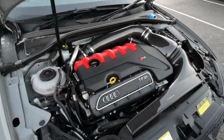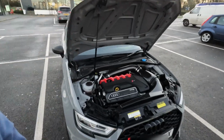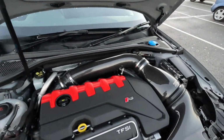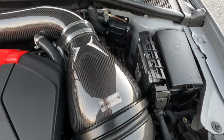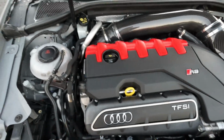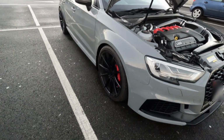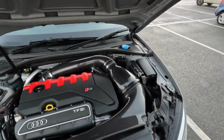Wow. Check out this RS3. Oh my god, look at the engine bay, it's just amazing. Look at that. Eventuri intake, blown away. I love the 5-cylinder unit, it's just amazing. This car looks stunning in Nardo grey, absolutely amazing. It's actually shot.